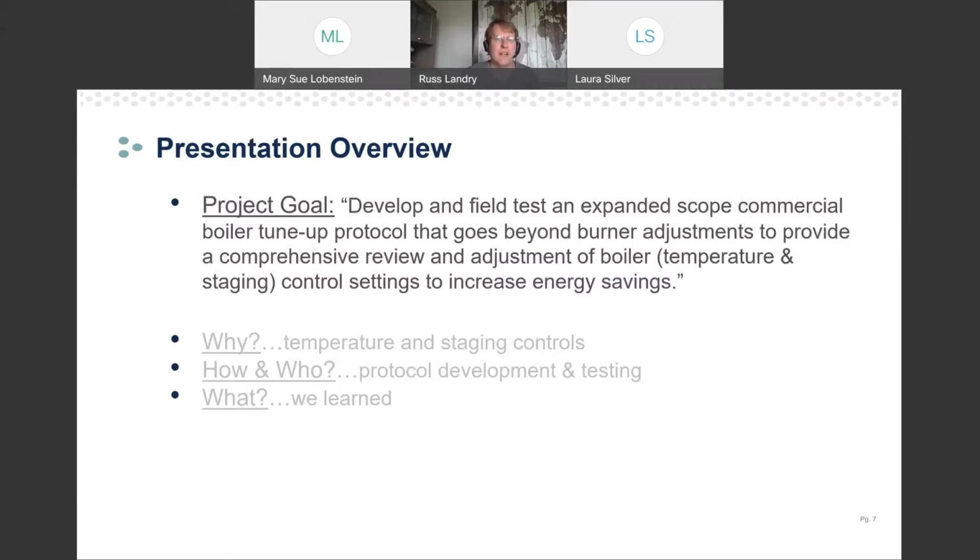I'd like to start my brief overview of today's presentation by highlighting the project's goal, which in a nutshell is an overview of the project. The project's goal is to develop and field test an expanded scope commercial boiler tune-up protocol that goes beyond burner adjustments to provide a comprehensive review and adjustment of boiler temperature and staging control settings to increase energy savings.